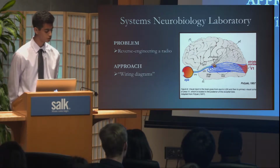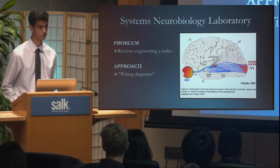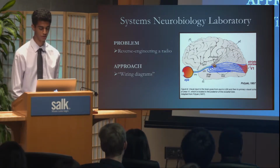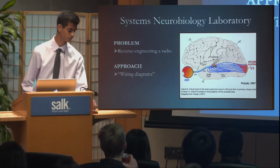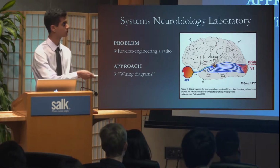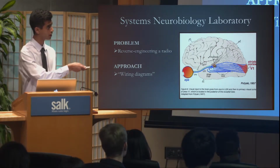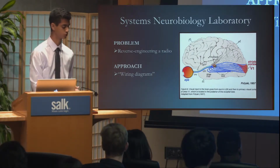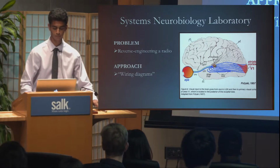Now, the Systems Neurobiology Laboratory primarily looks at the mouse visual cortex. And this is because the brain of a mouse is structurally and functionally similar when it comes to the visual cortex. And in this image, you can see the visual pathway, starting in the eye, going to the LGN or thalamus, and then to the visual cortex, the primary visual cortex, as noted as V1.